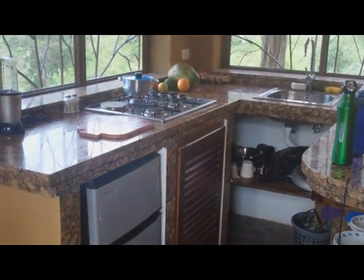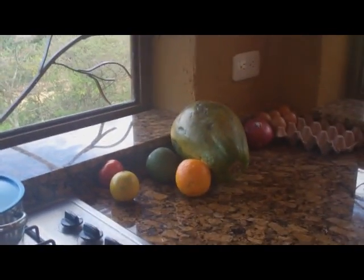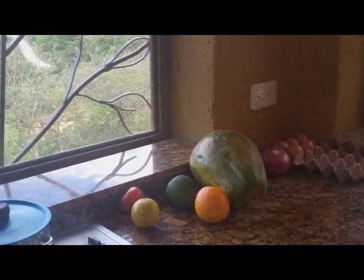The kitchen, got a little stool, granite countertop, which is quite nice. Look how artistic this is, like this wooden beam right in the middle of the granite counter, holding it up. I think that's awesome. Mini fridge. There's no oven, but there's a stove. I got my fruit. Been eating papayas for breakfast almost every day.